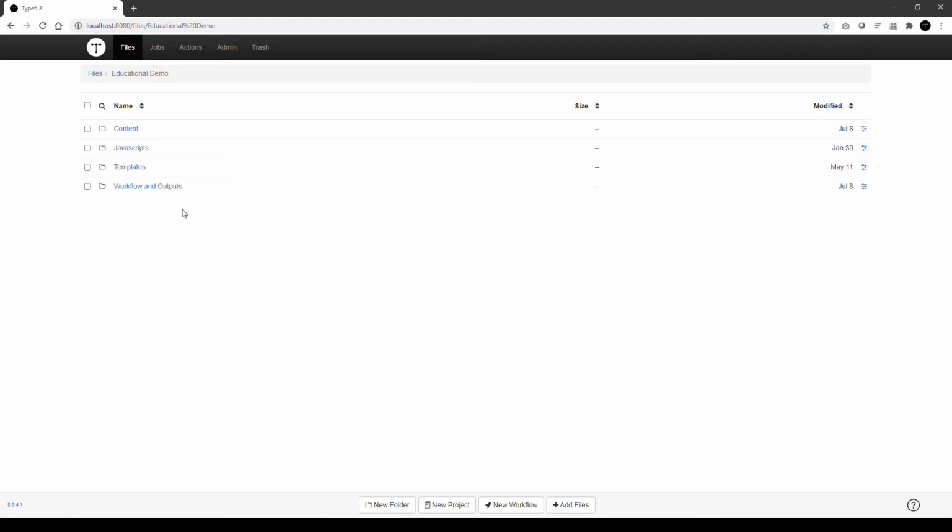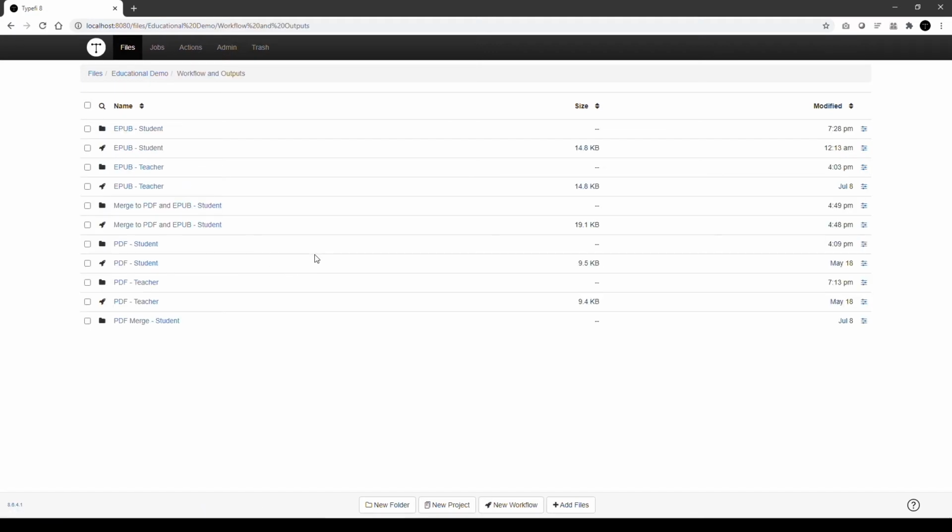The last folder, Workflows and Outputs, contains the glue which brings the various components of the Typify system together in what is called a workflow and is represented by a rocket icon. When a workflow is run, the output from the job is stored in a folder which has the same name as the workflow, but is shown with the black icon folder above, as you can see there.